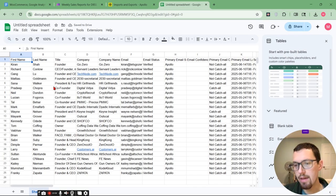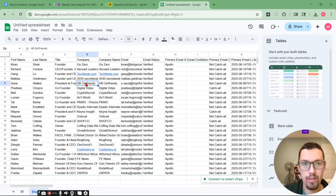We have 25 names of people who are making $1 million to $5 million on a business that uses WooCommerce. I was a little quick about that. You just want to check and make sure these are e-commerce businesses that are selling things on WooCommerce. If I was actually doing this, I would take a little more time to sort through that and make sure I'm sending emails to people who are qualified customers.